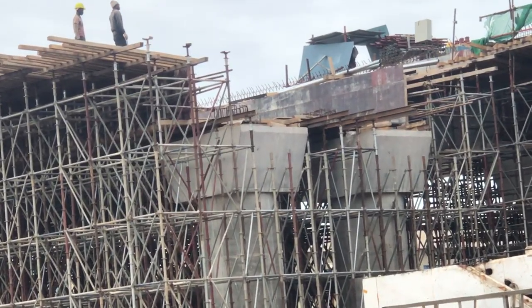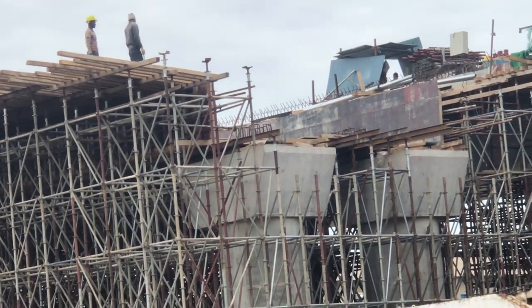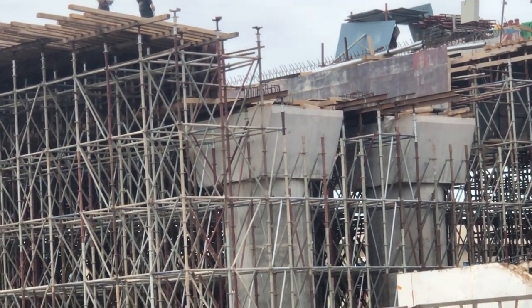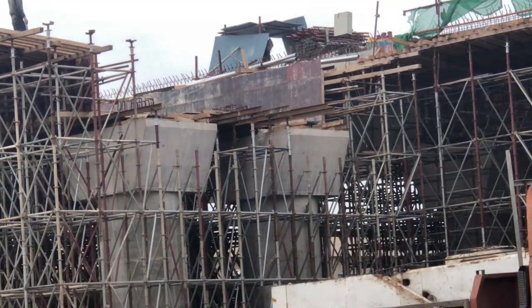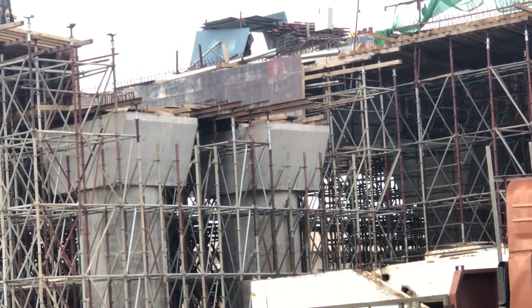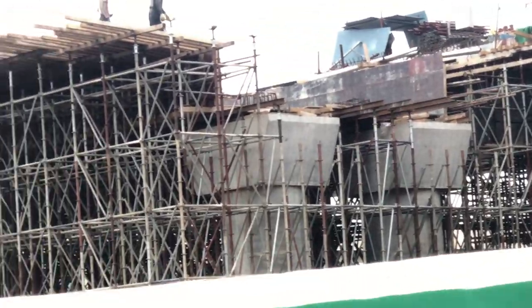With traffic in Accra only getting worse, the need for this flyover project is more important than ever, and despite the challenges that have faced other construction projects in the area, this one seems to be moving ahead without any major issue.